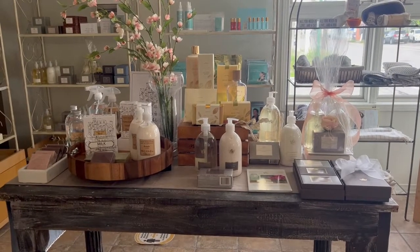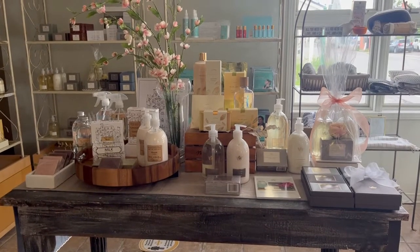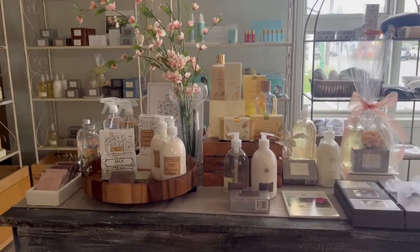Hi everyone, it's Rachel here at Lasting Impressions Gifts in Manotick, and today I wanted to share with you some of the amazing bath and body products that we have available in store.